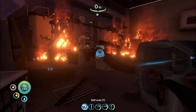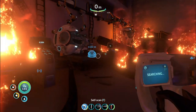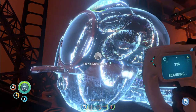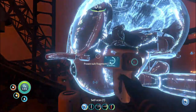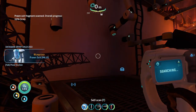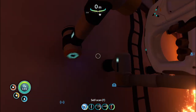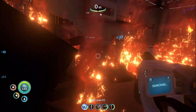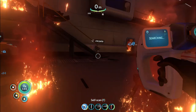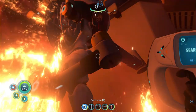Maybe I can scan some of this crap. Maybe. Nothing there. Prompting fragments, yes! Thank you, God. Nice! There's four fragments. Oh, sweet Jesus. Four goddamn fragments. Oh my God. Playing with fire. Not a good idea. Not at all.